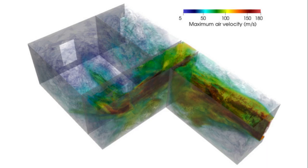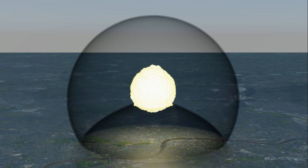The most dangerous critical indoor locations to avoid are the windows, the corridors, and the doors. People should stay away from these locations and immediately take shelter. Even in the front room facing the explosion, one can be safe from the high air speeds if positioned at the corners of the wall facing the blast.